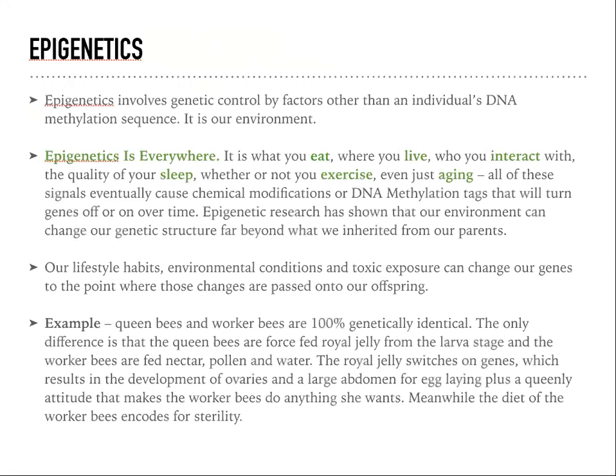And I'll read it again. Epigenetic research has shown that our environment can change our genetic structure far beyond what we inherited from our parents. So we have more power, we have more control than just the blueprint we were born with. We can control things. Our lifestyle habits, environmental conditions, and toxic exposures can change our genes to the point where those changes are passed on to our offspring.